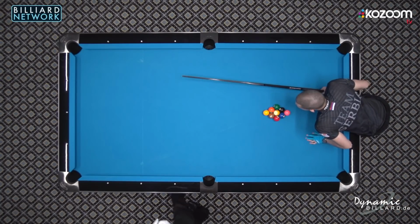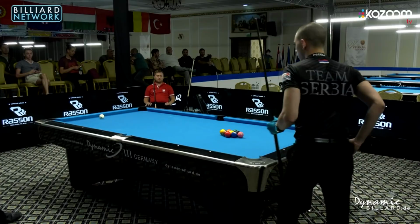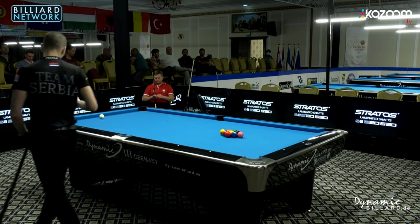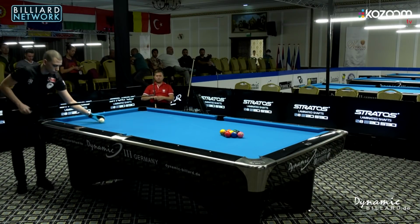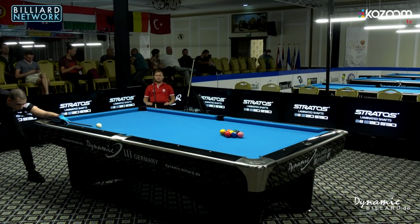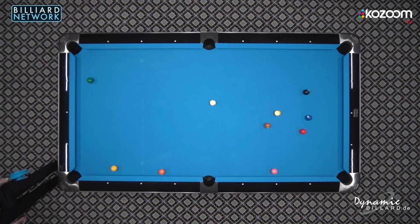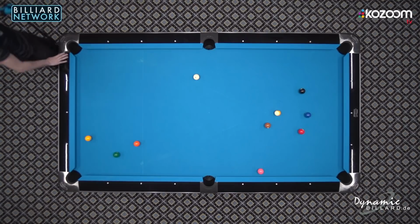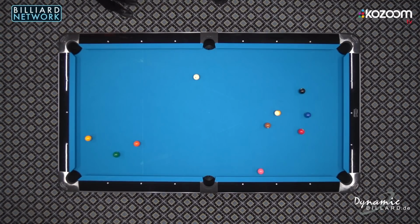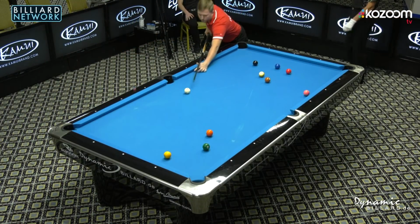Pecelj wins the lag. He's checking the rack. He's breaking from the right side. Right bottom, driving the cue ball to the side rail, probably. Does that. Wow, that's amazing. He didn't make one. That's a rare thing to see. They usually make 2 object balls every time they break.